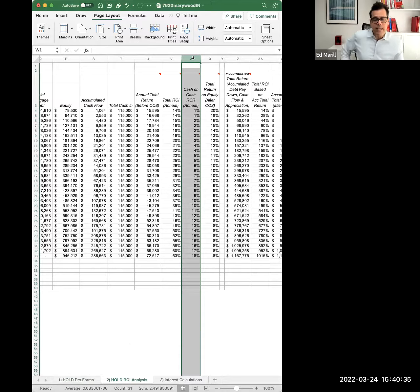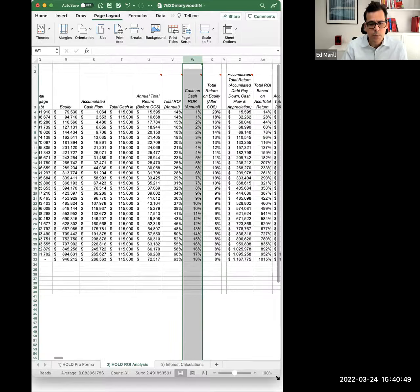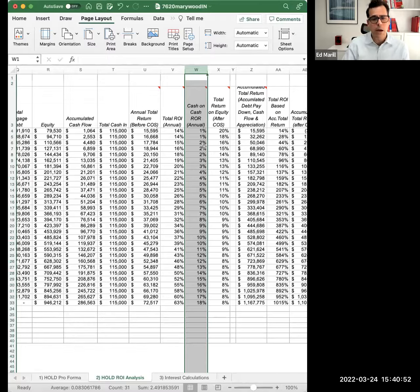I like to have at least some cash flow coming in. So even if I needed to put 30% down, I would put 30% down just to ensure that I have some cash going in. It's going to go up over time, as you can see in this column, right? I don't know if you guys can see those numbers because it's pretty small, but over time it goes up. Year one, it's 1%, but by year 30, you're at 18% for the amount of money you put in.